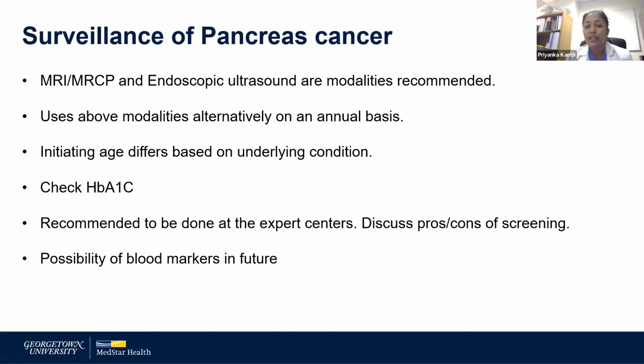What we are doing right now, or what's recommended, is we use both in an alternating fashion on an annual basis. And the initiating age, say somebody has Lynch syndrome with family history, etc., depends on what mutation they're carrying. So it varies from age 30 to age 50, really based on a case by case basis.